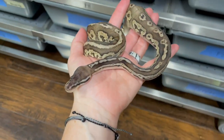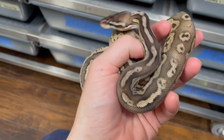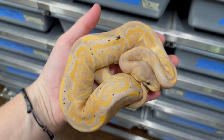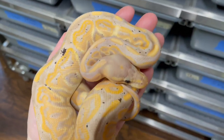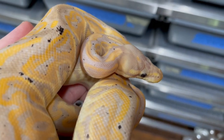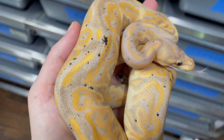All right, so let's go ahead and put this one back. I want to show you a few other girls from our very first clutch ever. All right, guys. Well, this is one of the girls from our very first clutch ever. She's starting to look more and more like her daddy. She has that orange spot on her head, orange blushings on the back of her jawline, and then look at all of these spots.